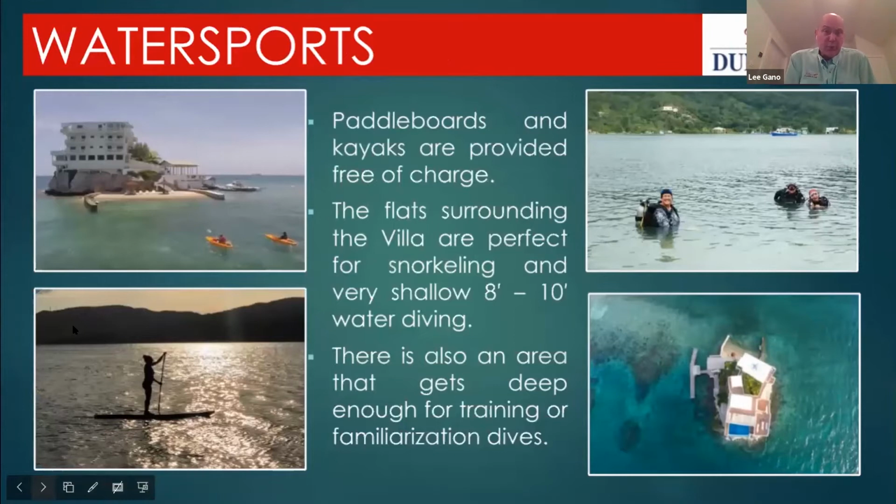Once you're settled into your room, we've got obviously lots of things to do. We have the diving, but we also have paddle boards and kayaks that are free of charge to use. The flats around the villa are great for diving and snorkeling. It's only about 10 feet deep, so it makes for a great night snorkel or day snorkel. Great place to shoot underwater pictures, because you get so much light and there's just so much life around the rock that you can go and shoot.